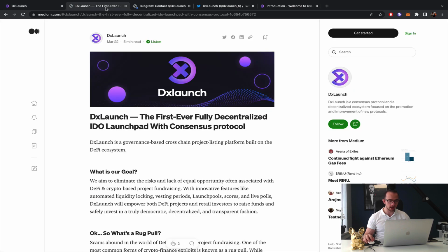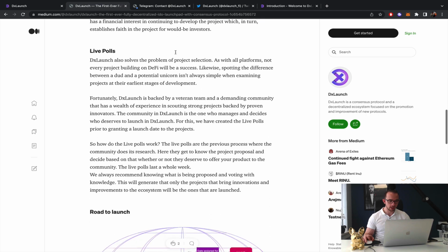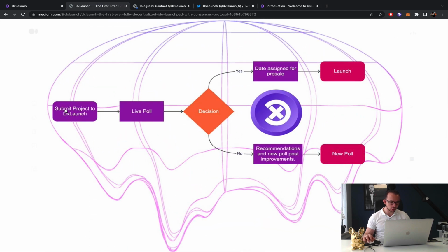But fortunately, they have a white paper as well. So they have a visual here, which I noticed. So the company submits a project to DxLaunch. There's a poll, so a vote, decision, yes, date assigned for the pre-sale and then the launch.